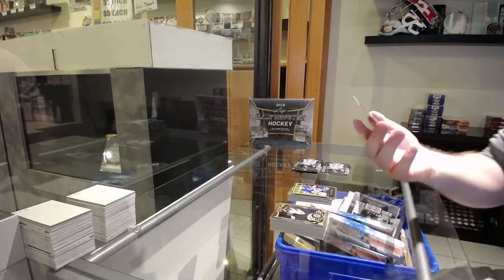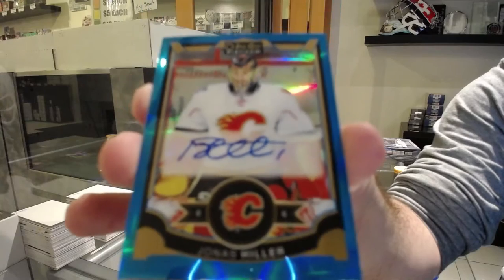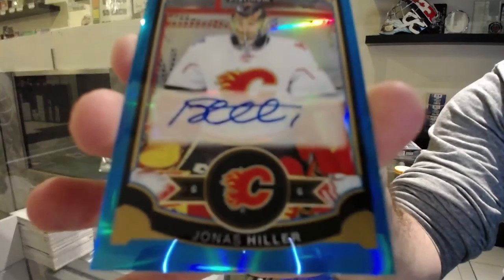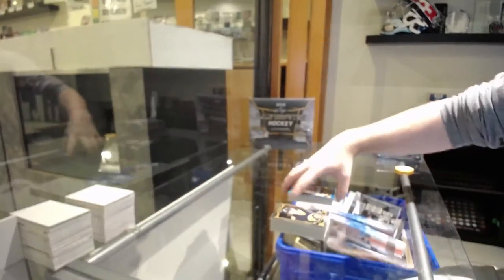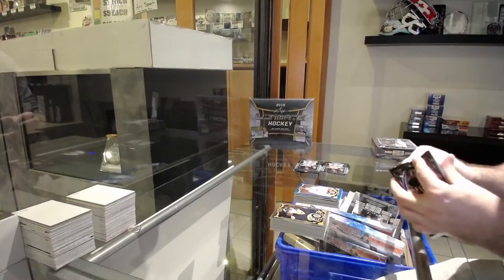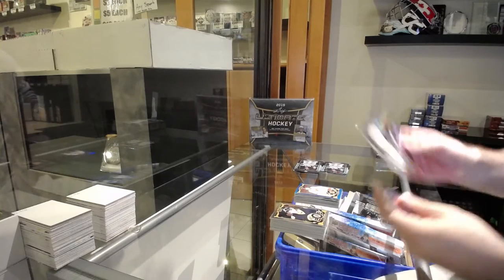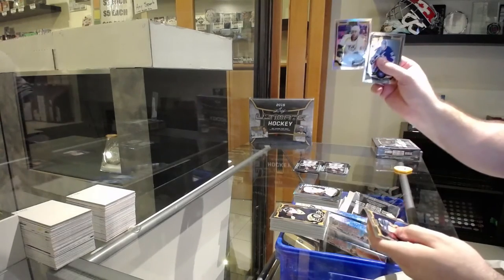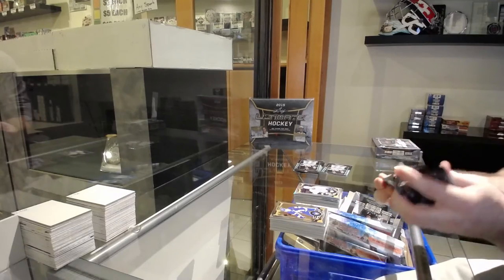Blue Rainbow Auto Hiller for the Calgary Flames. Sweet. Two autographs in this box. Hiller, Calgary Flames. We've got an Eichel marquee rookie for the Sabres. Mike Ribeiro for the Nashville Predators, rainbow.